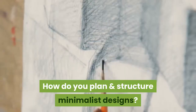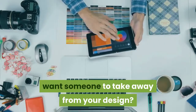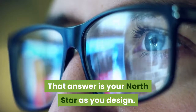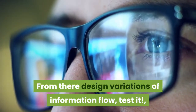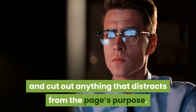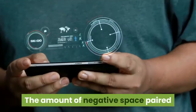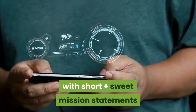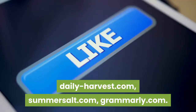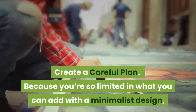How do you plan and structure minimalist designs? What is the number one piece of information you want someone to take away from your design? That answer is your North Star as you design. From there, design variations of information flow, test it, and cut out anything that distracts from the page's purpose. List your top 3 minimalist designs and what you like about them most. The amount of negative space paired with short plus sweet mission statements and a condensed navigation which doesn't distract. Daily-harvest.com, somersault.com, grammarly.com.